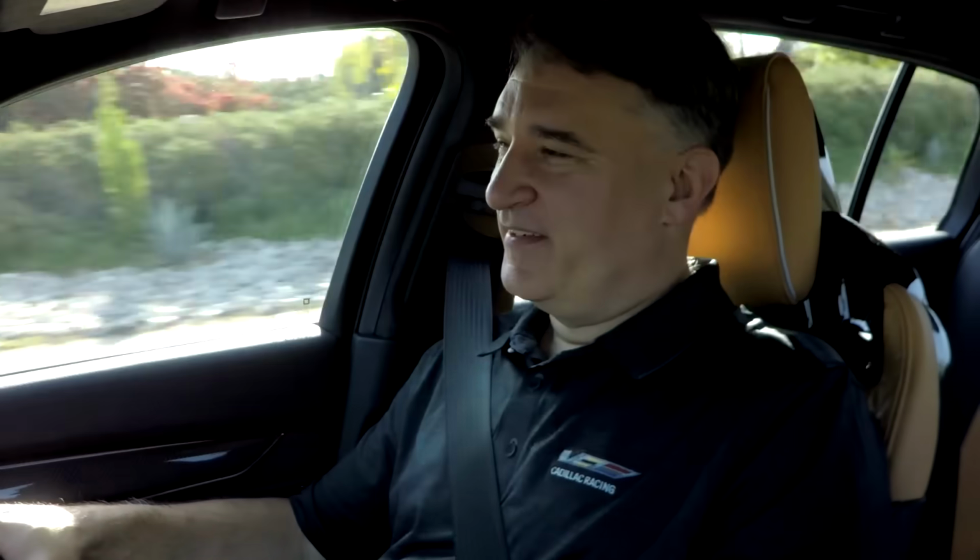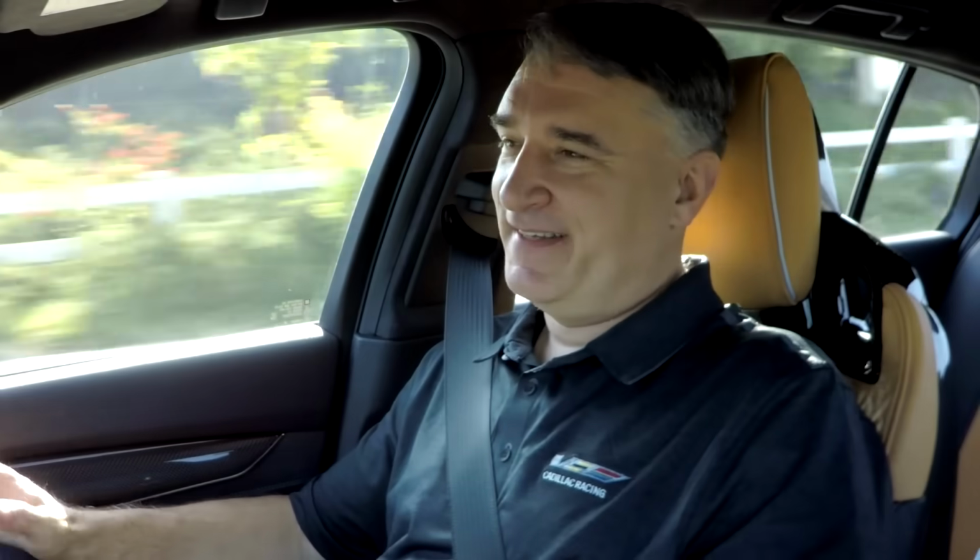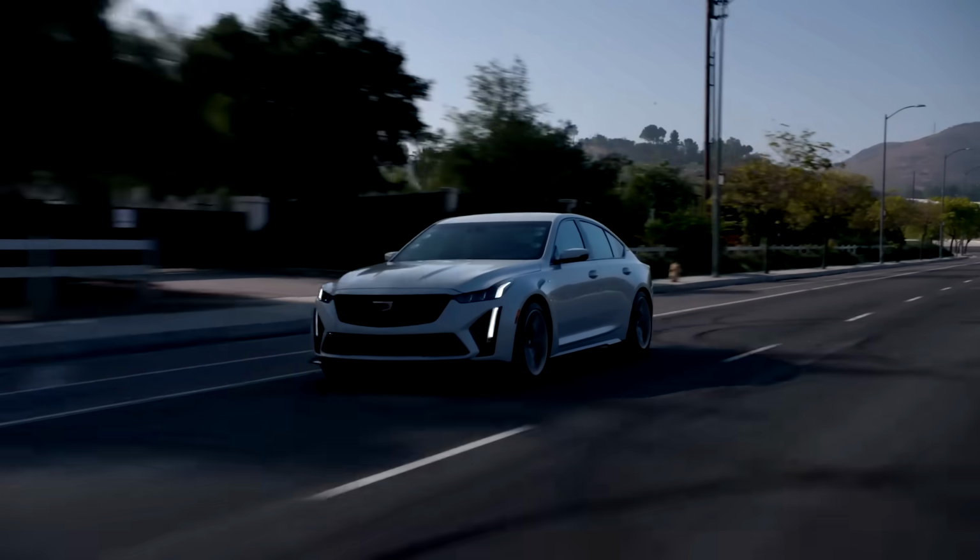Well, you know, horsepower cures a lot of ills, doesn't it? Yeah. Brightens up your day. Absolutely. Just when I walk out and start this thing every morning, I've been driving one of these for a while. And, like you said, it just brightens your mood.